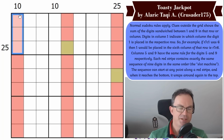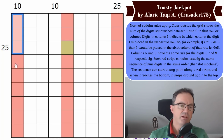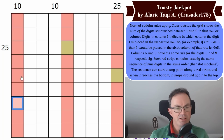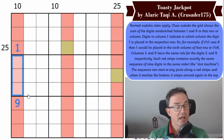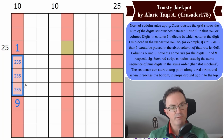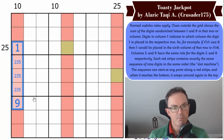Now, is that limiting the ways that we can make 10? It feels like it ought to. It feels like a 3-cell sandwich is going to be very difficult. Okay, here is a tiny deduction based off that entropy idea. If we do have a 3-cell sandwich, let's look at that. So we'll put 1 there, 9 there. How is that 3-cell sandwich going to be made up if we can't use 1? Well, it's going to have to be 2, 3, 5. But now I've used all 3 low numbers in those 5 cells of the grid.